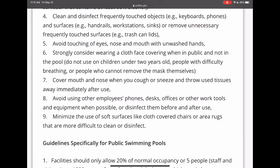We're in kind of a weird, unique situation in that we all are members of this organization. So you are a part of the HOA. So it's your job to actively do these things as well.